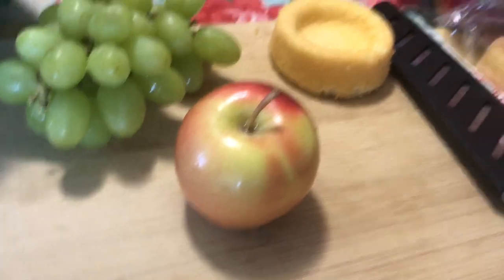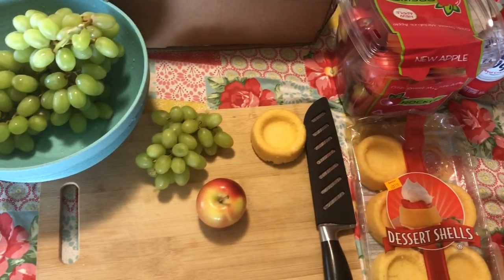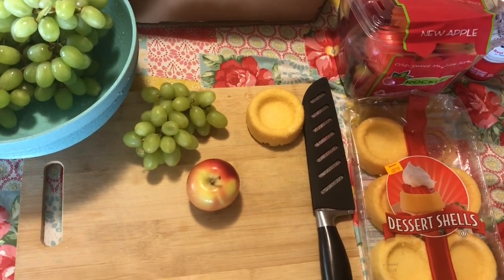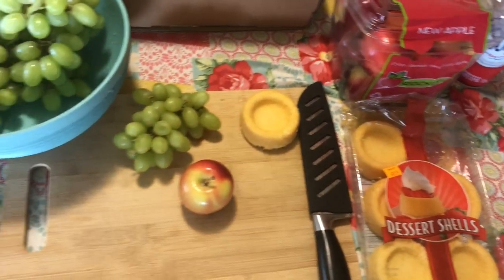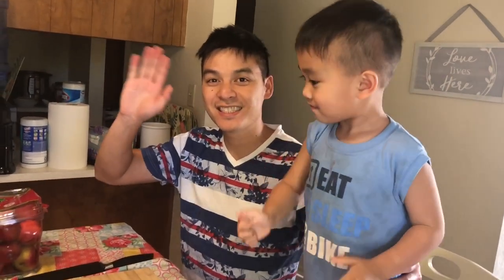An apple. Beautiful apple. We're going to also be making dessert shells. I will show you guys how to do it. Here we go, guys. Let's start it. Hi, guys. Let's start it. Yay! Here we go, guys.